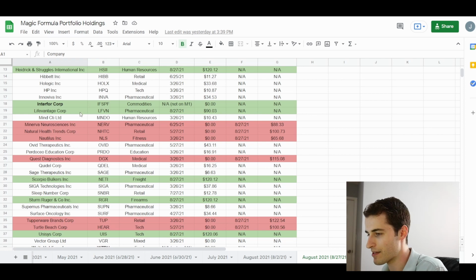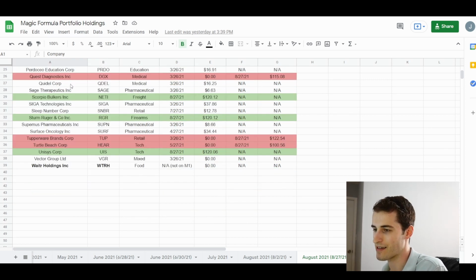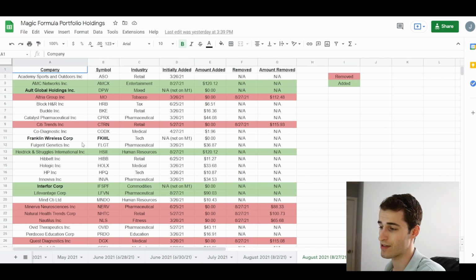We also added Life Vantage Corp. We removed Minerva Neurosciences, one of the many pharma stocks on this list. We removed Natural Health Trends. We removed Nautilus. We removed Quest Diagnostics. We added Scorpio Bulkers. We added Sturm Ruger, which was on the list a little while ago, fell off, and now is back on. We removed Tupperware. We removed Turtle Beach, one of my favorite holdings in my portfolio outside of this Magic Formula screener, and then also added Unisys. Otherwise, the rest of the portfolio is the same. That is quite a bit of churn, I have to say, for the now consolidated portfolio of 30 holdings.